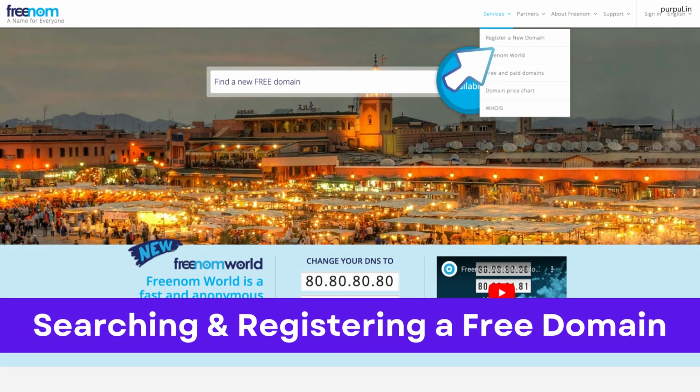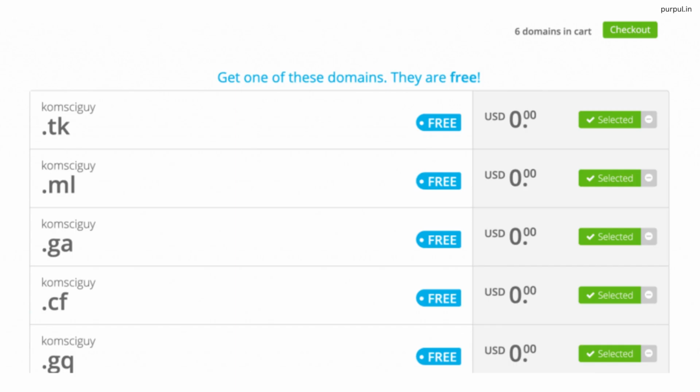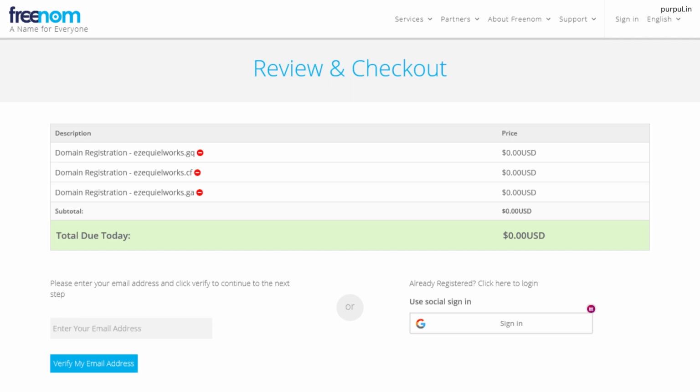Once you are logged in, use FREENOM's search tool to find an available domain name that suits your website. Select your desired domain, choose an extension and add it to your cart. Follow the checkout process to register your free domain.